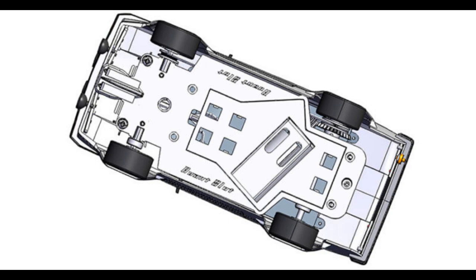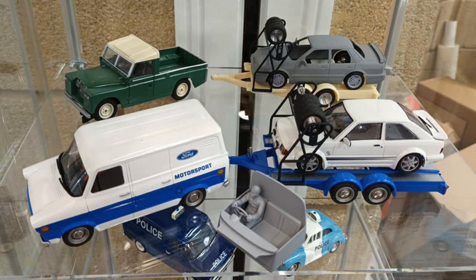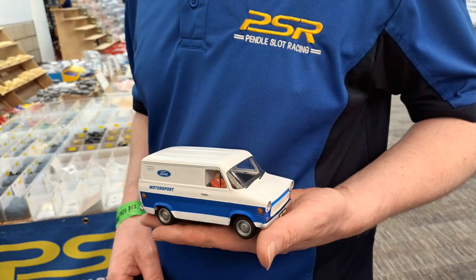And then the other thing, which was sort of rally related in the news, which was visible at the recent UK Slot Festival, was Pendle are doing a Mark I Transit as in this instance, a rally support vehicle, and you can get a trailer with a sort of spare wheel carrying attachment on the top of it, and of course make it a race support vehicle, or it could be a rally support vehicle. And transits were almost ubiquitous as rally support vehicles in the 70s. But I think it's a kit, and that would need painting and building, and I'm not sure I'm going to do that. So we'll see.